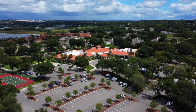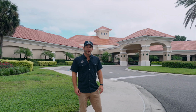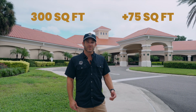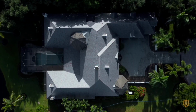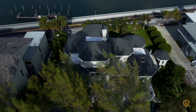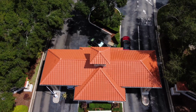We're out here in Clermont, Florida, walking through one of our recently completed commercial projects. What you see behind me is a 300 square tile re-roof with 75 squares of low slope TPO that we re-roofed for the Kings Ridge Association. This is a large clubhouse with a lot of traffic, high visibility.